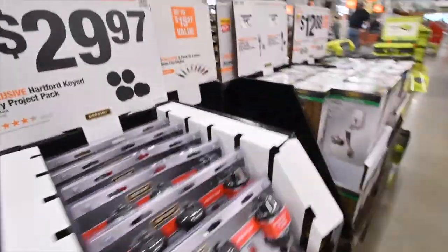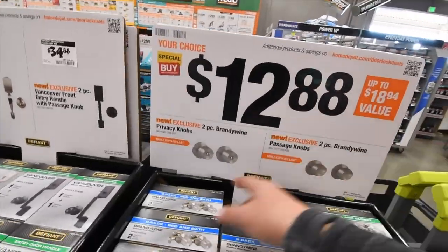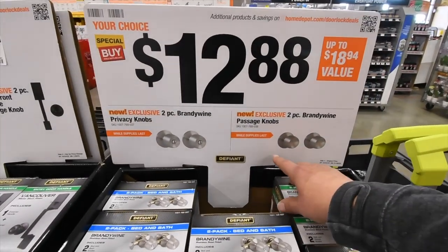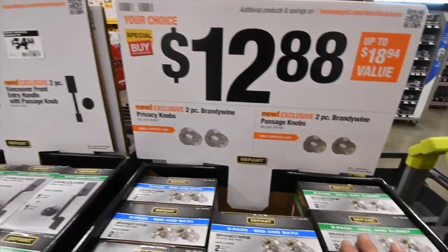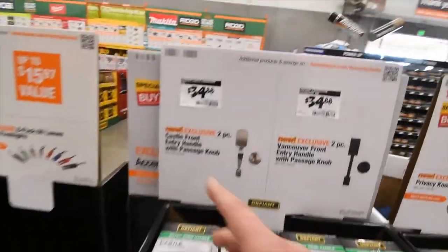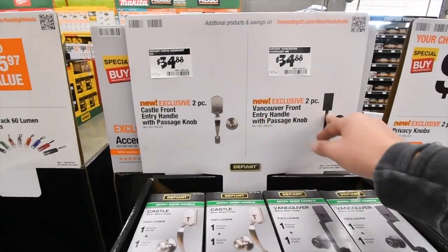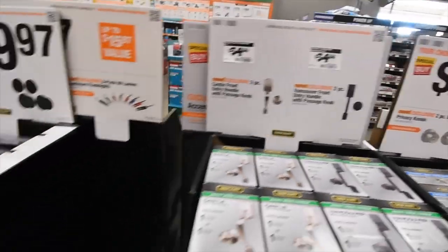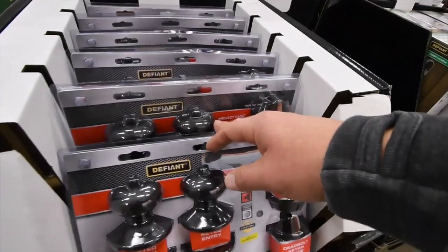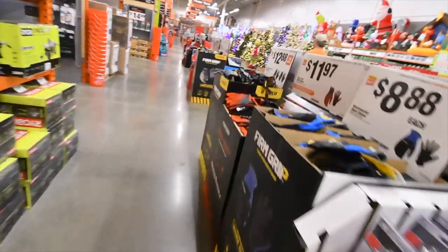Let's do the other side. They do have deals if you want to get a new lock for your doors. For $12.88, you can get the 2-piece Brandywin privacy knobs, or you can get the 2-piece Brandywin passage knobs. So this is like for a bedroom. This is for a regular closet. $34.88, you can get the 2-piece castle front entry handle with passage knob, and the same thing with the black style. Or $29.97, you can get the Hartford keyed entry, so like a front door or something, and it's black. All right, we'll continue.